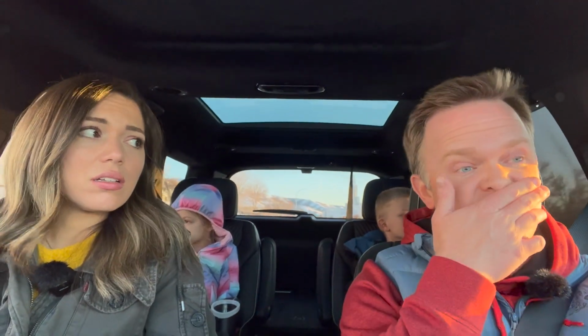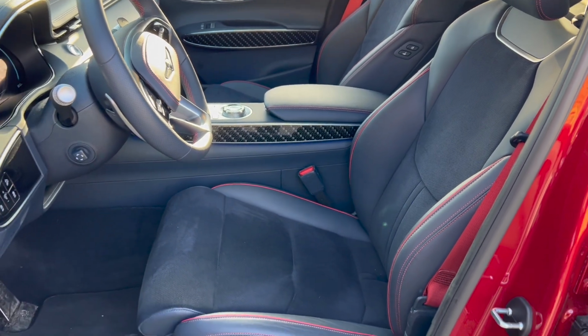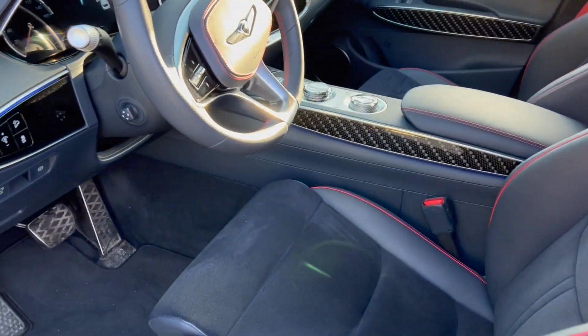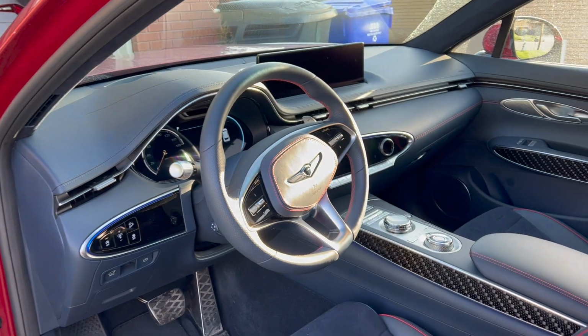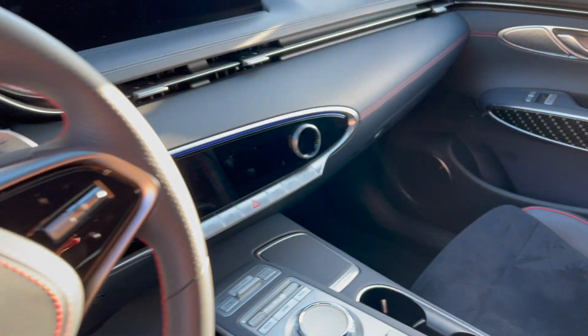I also will just add a witness to the seats. They're so comfortable, nice squishy foam. Some might like a little firmer seat. I like this a lot. These are my favorite seats that we've had. They remind me, and I loved the seats in the Genesis GV70. They were fantastic seats, and these remind me of those seats, which I think these might be even better. But Genesis, Hyundai, they're just doing great things with their seats, period, right now.